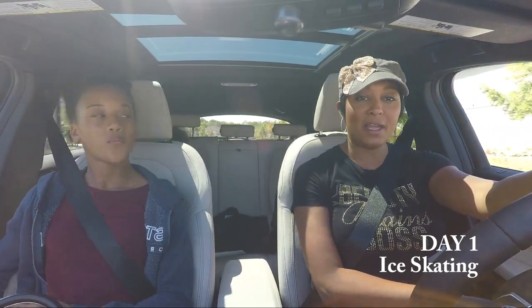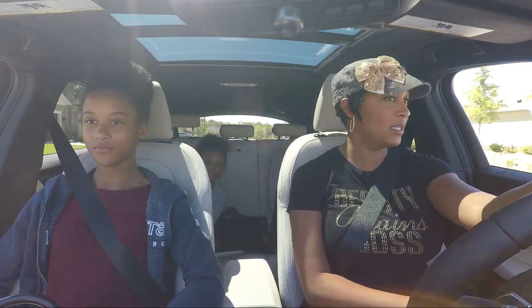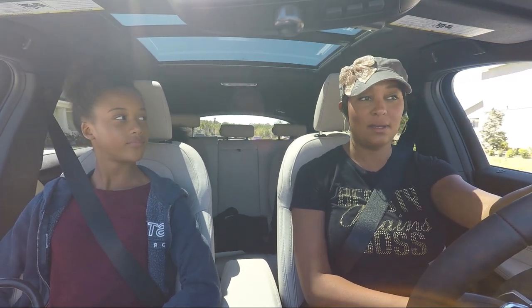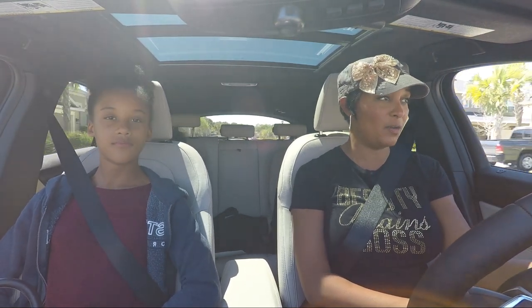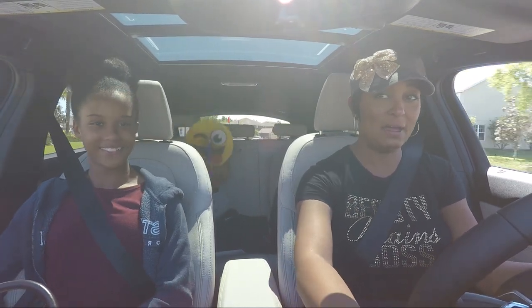Okay, so today is our first day of spring break, and we are going to try to have some new adventures in this spring break. So we've been riding around for a few days in the car, and we're having a lot of fun. What I can't show you in the daylight is the new interior lighting option. They've added purple, which is my favorite color. So I'm really excited about that.